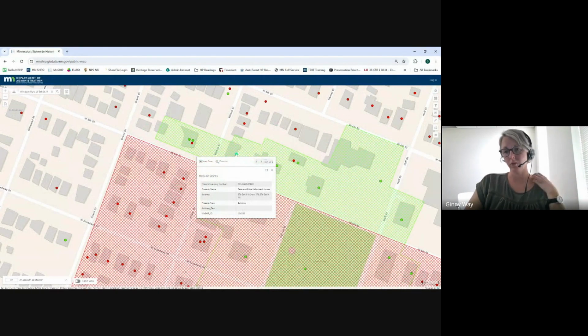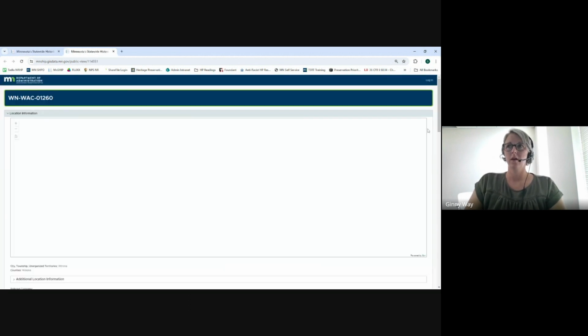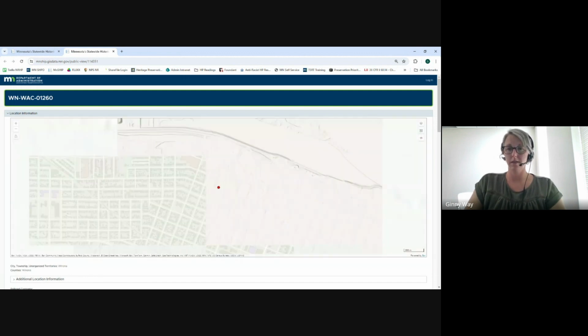Here we have the historic inventory number, which is the unique identifier that the State Historic Preservation Office assigns every resource, whether a resource means a district or an individual building. Anything with a geometry will have a unique identifier in the form of an inventory number. Property name, address, property type. From here, you will be able to do a view form. So if I click on this, the data we have on the property is available.